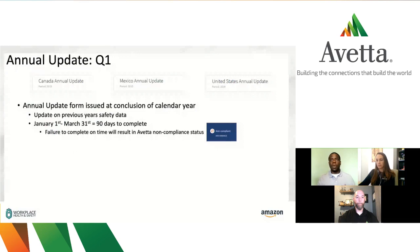And as we move into 2021, if those annual updates aren't complete, this will start pushing you into a non-compliant area. So it's very critical that you update this information and make sure it's up to date by that cutoff date, because we're going to have a hard stop at that 90 days. 90 days is a long time to plug in a few numbers.